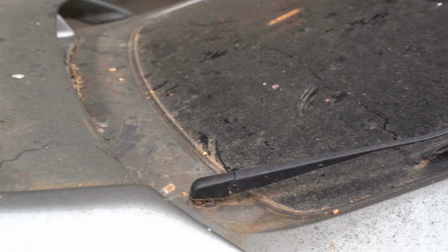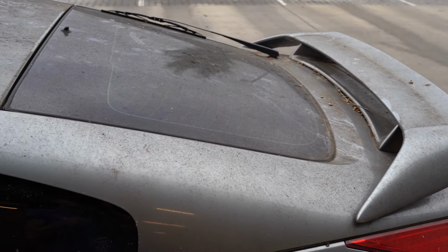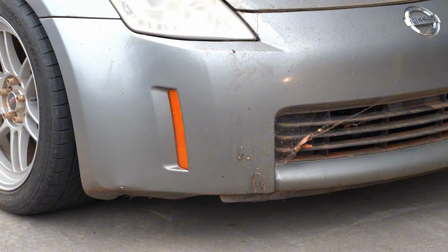Behind me, we actually have a detailing restoration project here on this 350Z. So from afar, it may not look too bad, but if you look up close on some of these details, we're gonna have our hands full today getting this one back to new.